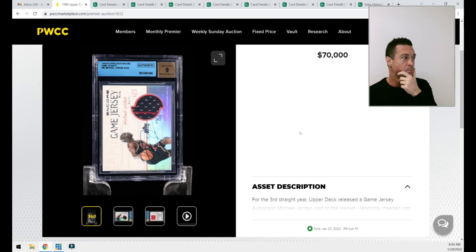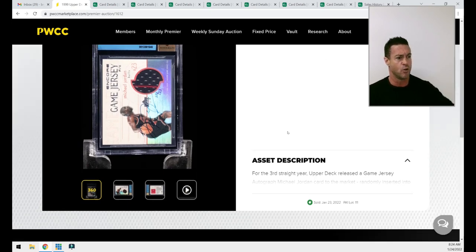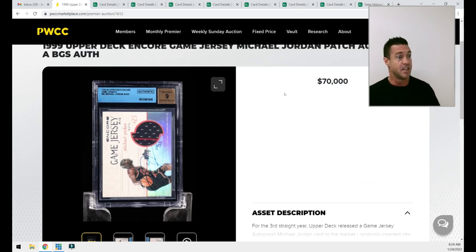I'm not sure. I don't see an alteration, and I'm not an expert on these blue labels, but why wouldn't you just buy this card and send it to PSA or send it back to Beckett and say, give me a numerical grade? I don't know. It seems like that would instantly increase the value of the card. It did sell for 70 grand.